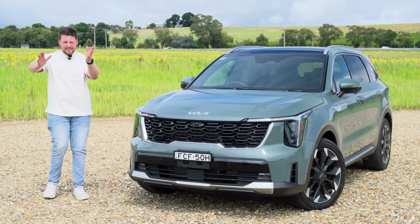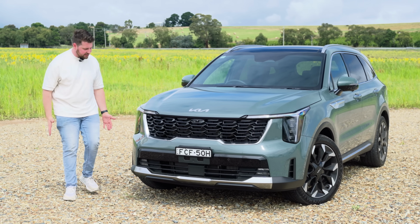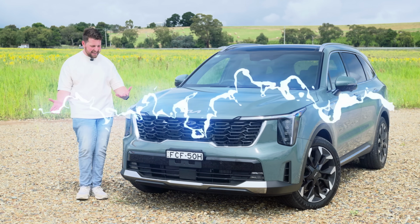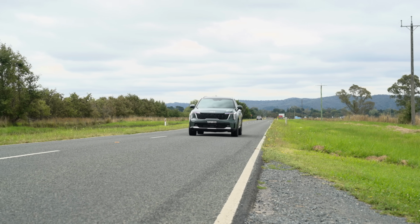Surprised me too, bro. So yes, Kia have just updated the Sorento, which only came out a few years ago. So it's quite surprising that it's gotten a facelift, and it's quite a big facelift. In fact, from the front, it's very different. Yeah, I thought it was a bloody EV9. Yeah, they're trying to go for that EV look. They've also really radically changed the interior, but better yet, they've really radically changed the way that this thing drives.